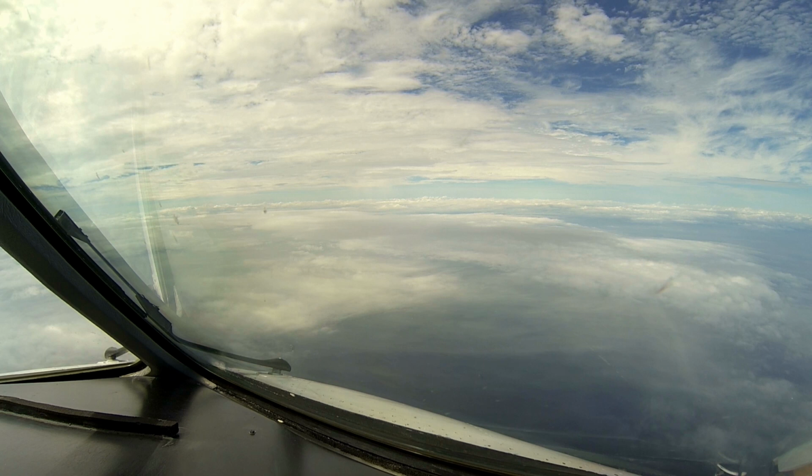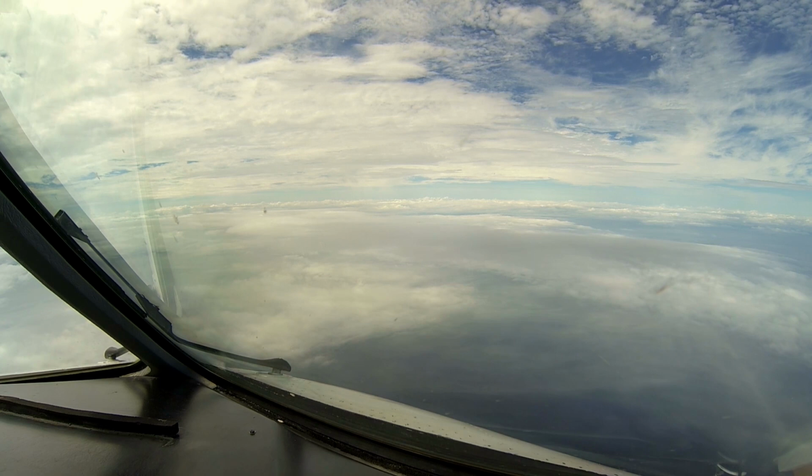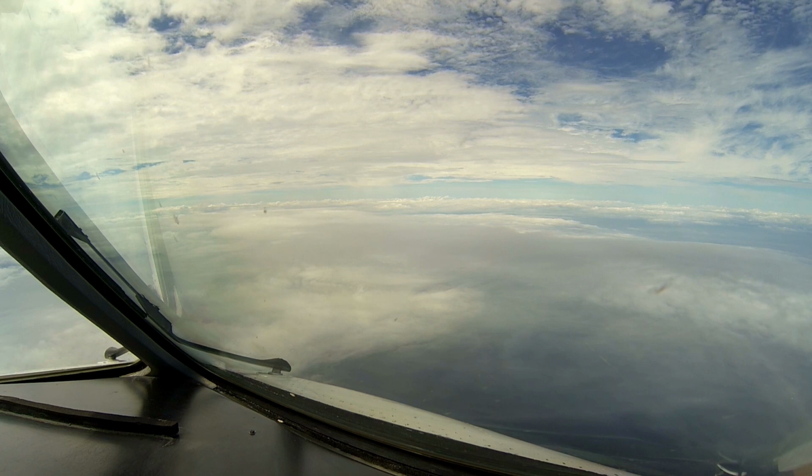Is leveling at 12,000 Romeo. Actually, 12 or 11,000 Romeo. Yeah, 1622 Chicago, plan a simultaneous ILS runway 27 left. 27 left, maintain 280 knots, please. We'll maintain 280 knots and plan 27 left, and it's 1622.